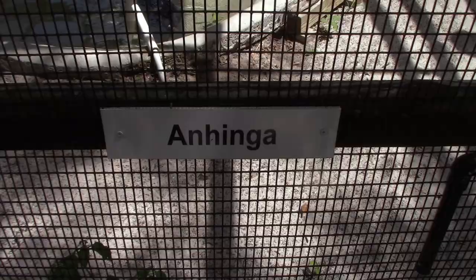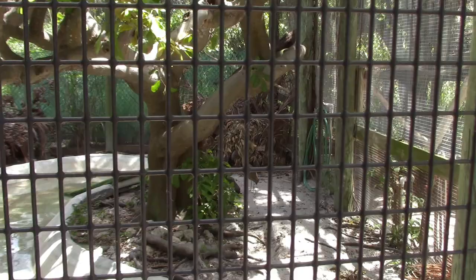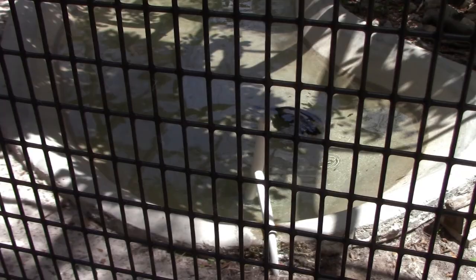Next up, we're gonna see the anhinga. Hopefully I said it correctly. An American bittern. She got the one bird in the back. Other one's down here in the water. So he's playing scuba diver.